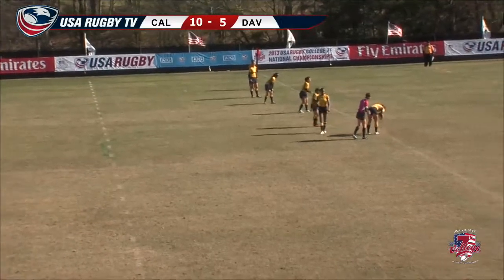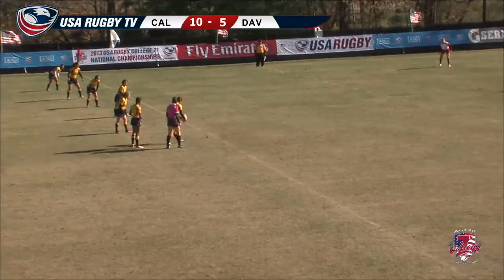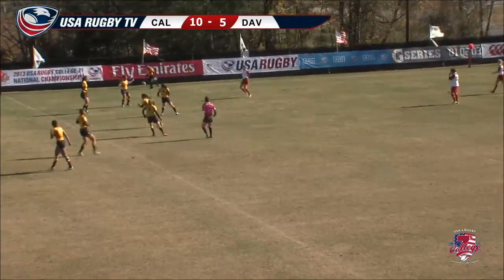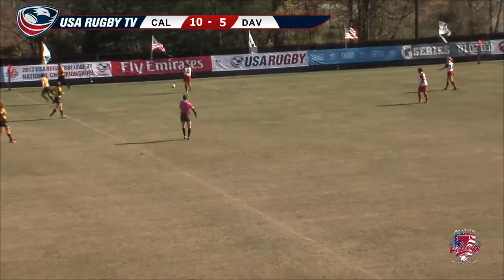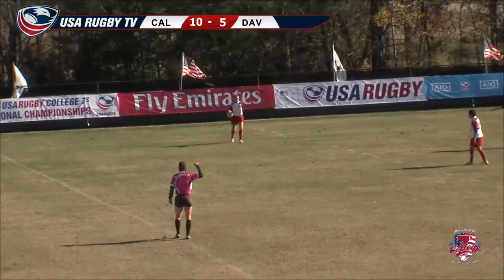Davenport has a sub. Number 5, Kara Warringer, is on. And the ball doesn't go 10 meters off the kickoff. Island's kick. Dribbles forward, so Griffith is on the spot.